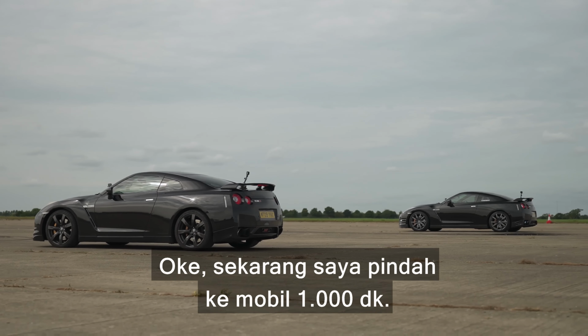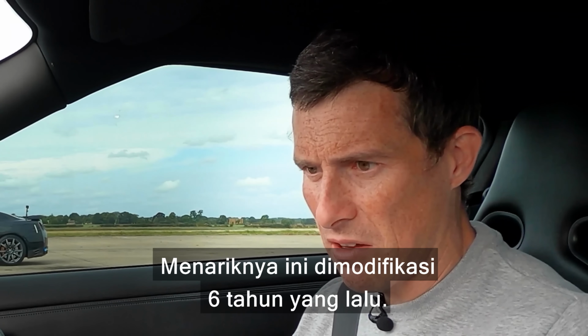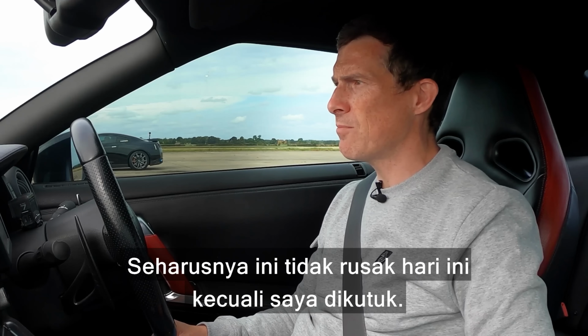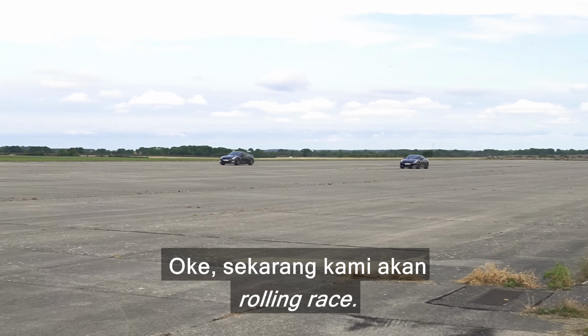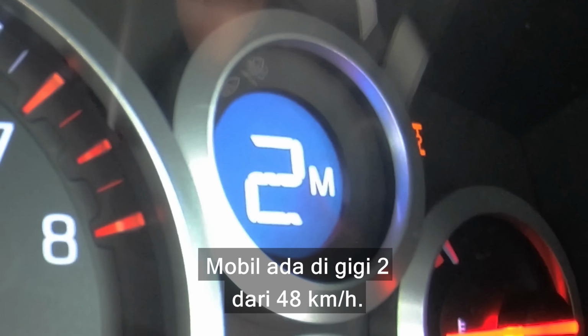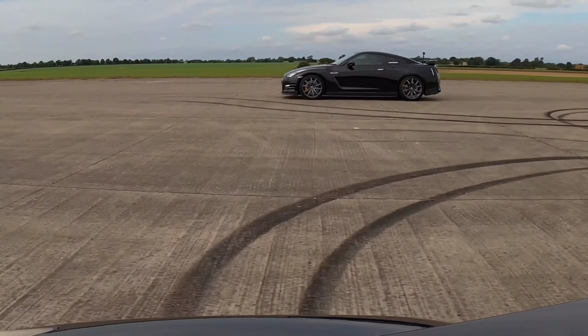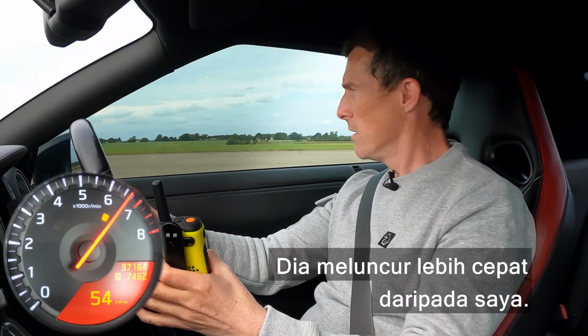Okay, so I've jumped in the 1000 horsepower car. Interestingly, this was tuned like 6 years ago, and it's never broken. It's done 30,000 miles on the tune, still fine. So it shouldn't break today unless I'm cursed. Let's not be cursed. Okay, now we're going to do a rolling race. The car's locked in second gear from 30 miles an hour, and I'm going to count it in. 3, 2, 1, go. He took off better than me.